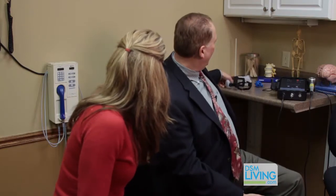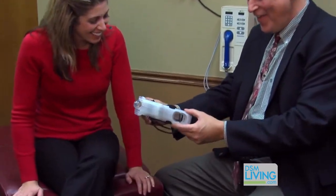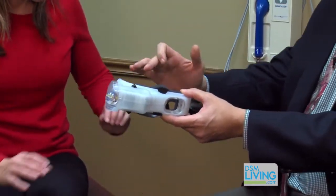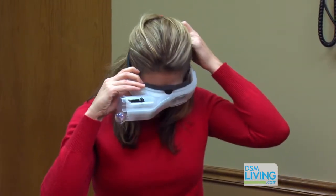Okay, well here's what the goggles look like. Just very simple, and they're going to be very becoming on you. Oh, quite the fashion statement, huh? And so what you do is just go ahead and put this on so your right eye is lined up with that. Oh, I was right, see? Perfect. Lovely, huh?